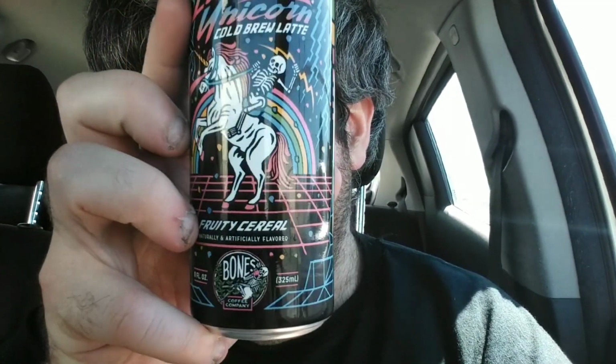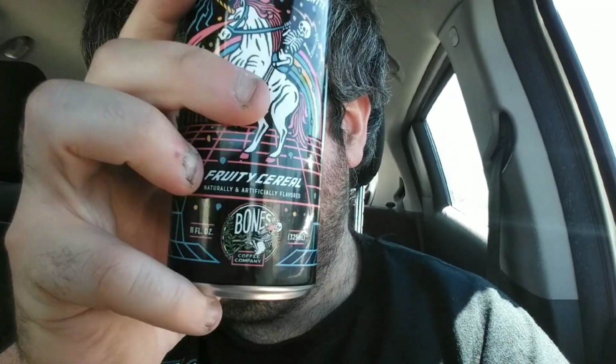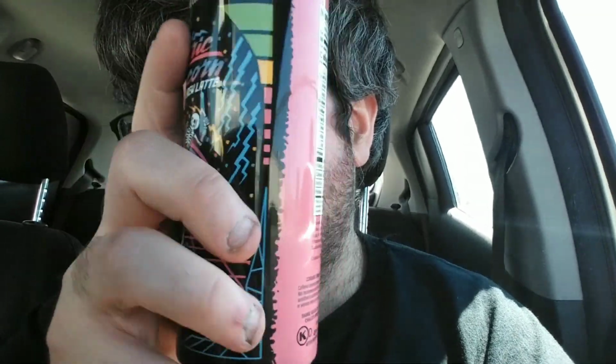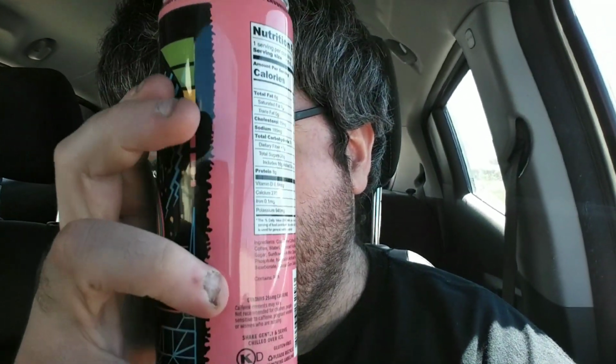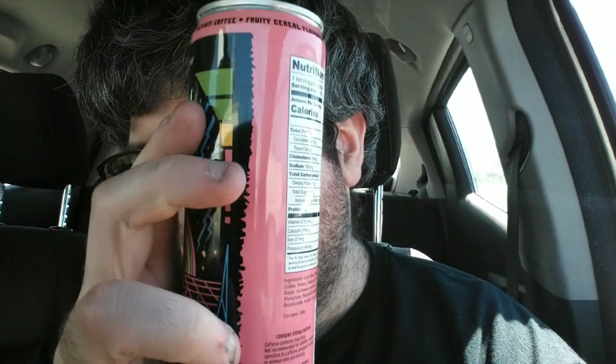Electric Unicorn. Very interesting can design. Okay, and then it has like a cool design on the side of the can. It looks like it's ripped or something.